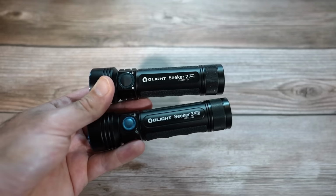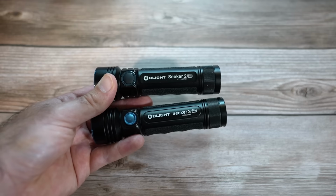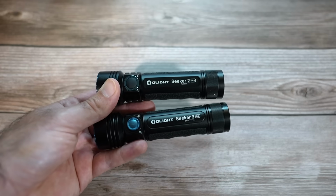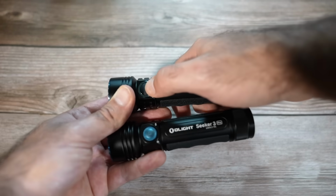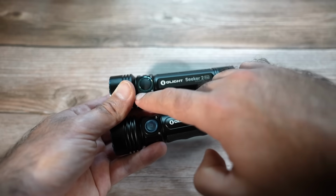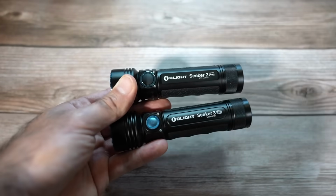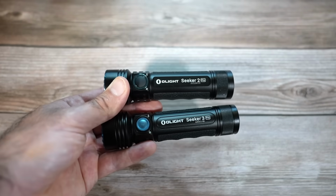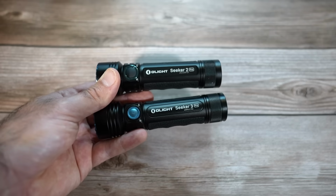Now let's do a physical comparison between the Seeker 2 Pro and the Seeker 3 Pro. On the Seeker 2 Pro, it has just a standard rubber switch right there that you basically just press to turn it on and off. It still does have the lumen level and the battery level indicators that are going around the switch, so that is a cool feature compared to the Seeker 2 and Seeker 3, which do not have that.